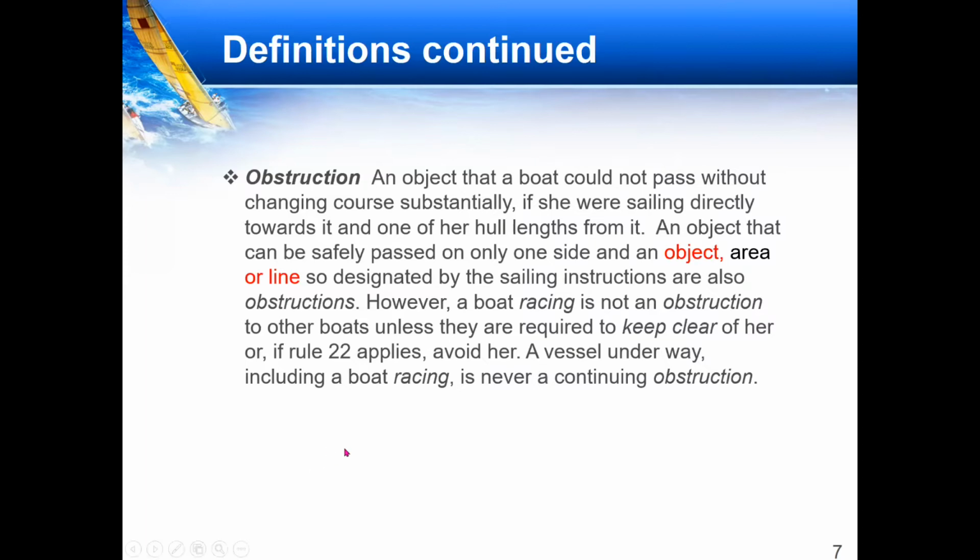But I've got a few questions to ask, and anybody please chime in, and don't worry about it if you don't get it right, but I think most of you will get this right. Is a mark an obstruction? I'll take the first one. It depends. A 3-foot cylinder wouldn't qualify to be an obstruction because we could pass it without changing course substantially. But an island that is acting as a mark would be an obstruction. Could be both, an obstruction and a mark.